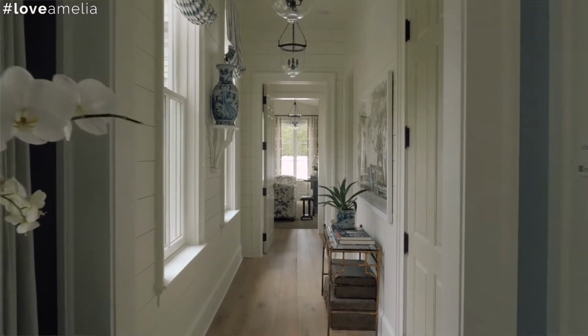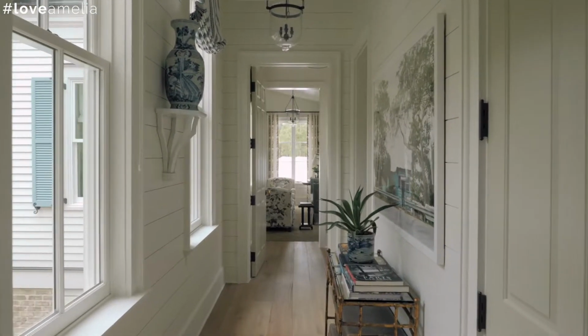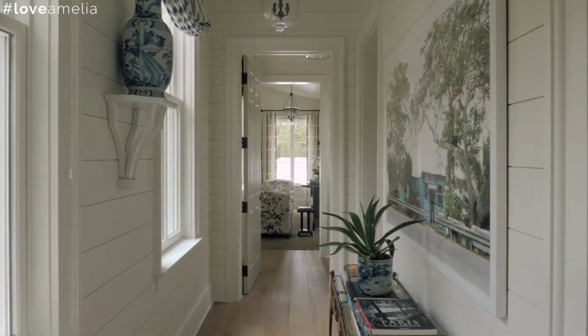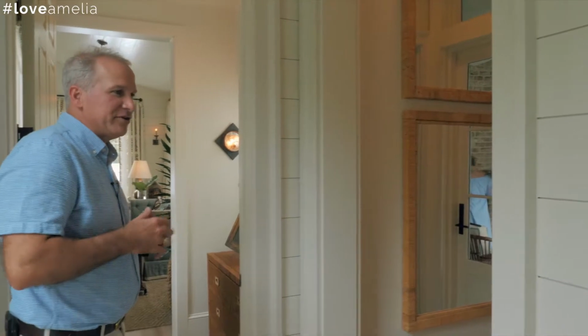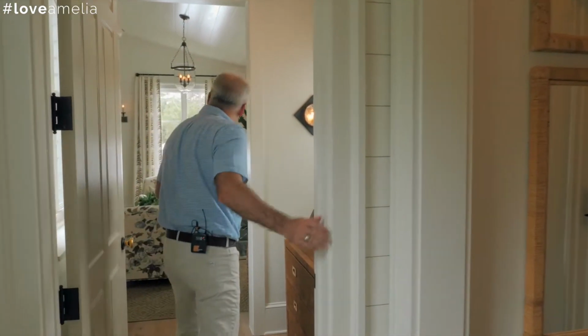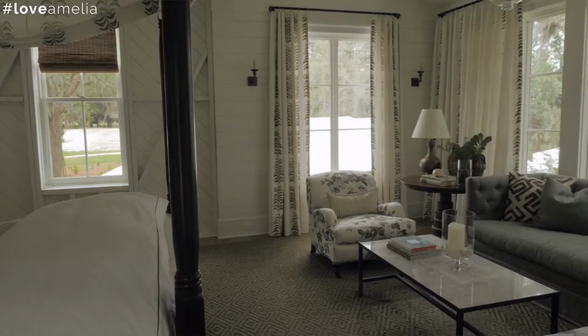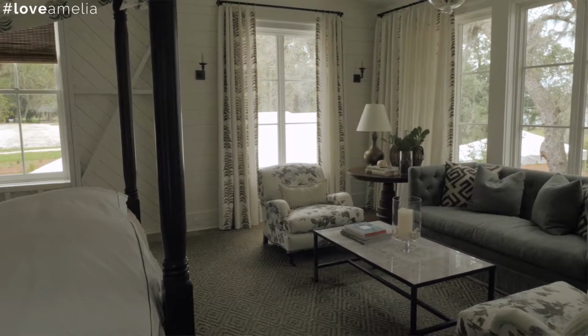One of the hallmarks of this house is certainly the attentiveness to molding and detail. Every single wall, for the most part, is covered in some degree of cladding, whether it's a nickel gap board that you see here, or great trim work throughout the home. And we were very attentive to natural light throughout the home. As you come into any of these spaces, you're going to see light on multiple sides of the home.